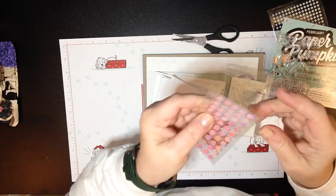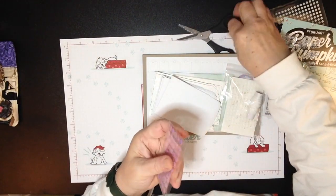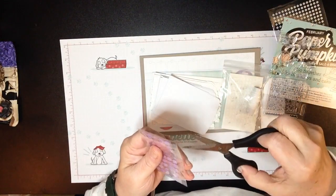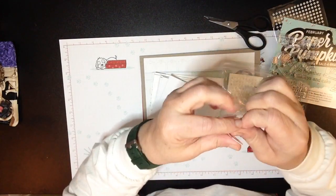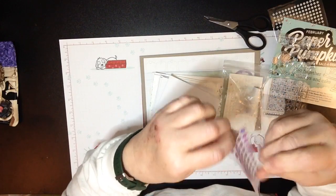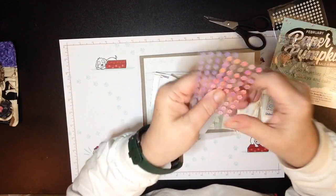It looks like it opens this way. Oh, I'll tell you. Here's my scissors. I could see that it opens. I'm just going to do that because I just don't have any patience today. It's Monday. It's a very crazy day at my full-time job.